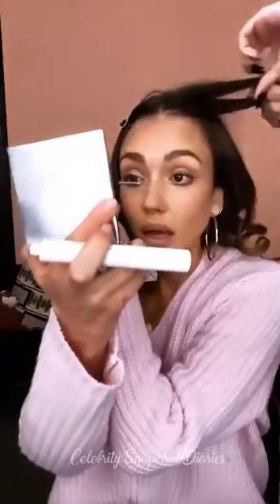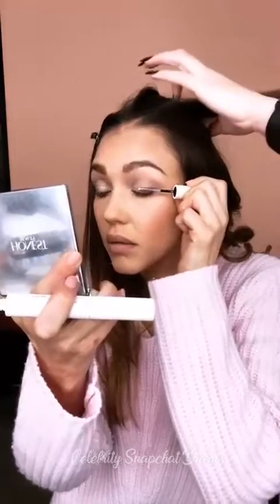So you put on the primer. I like to blink through the wand, so it gets from the base of the lashes all the way out to the end. And then you just let it sit for about 30 seconds. So I'll put the primer on and then do something else on my face and let it sit there and dry a little bit before I put on the mascara.